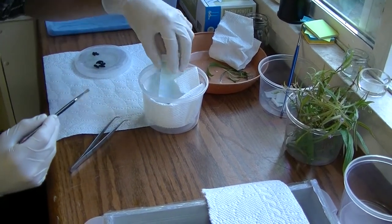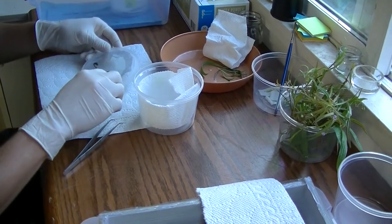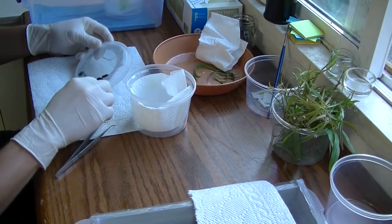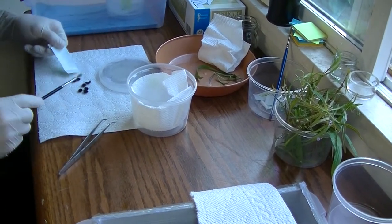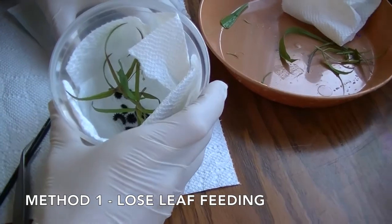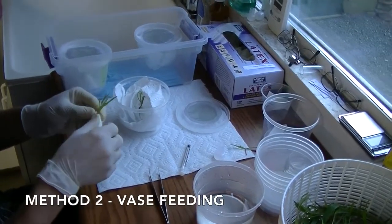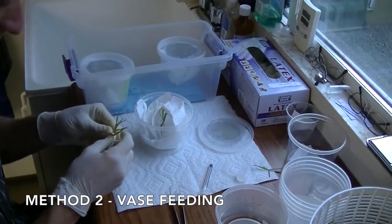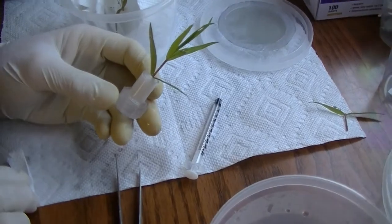The larvae are picked up by sweeping them with a soft watercolor brush onto a spatula made from a plastic margarine container. Leaves of the food plant are placed loosely in the container. Another method is to create a little vase made from the casing of a syringe.